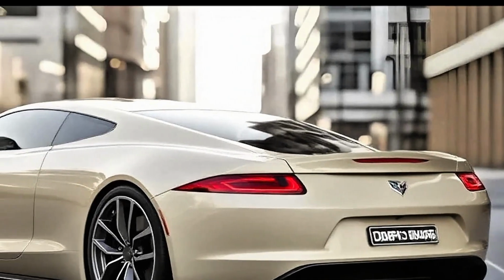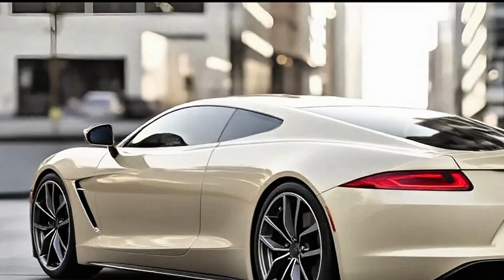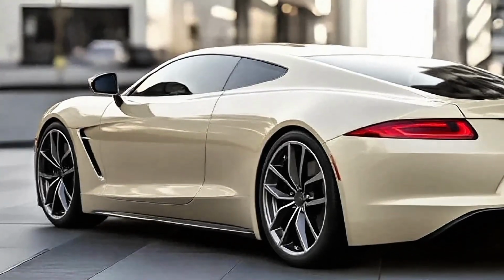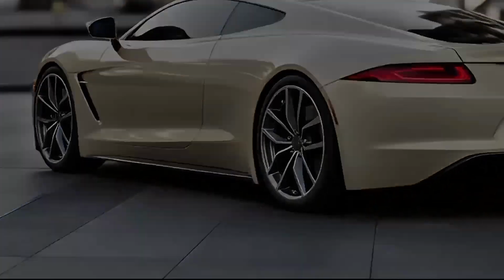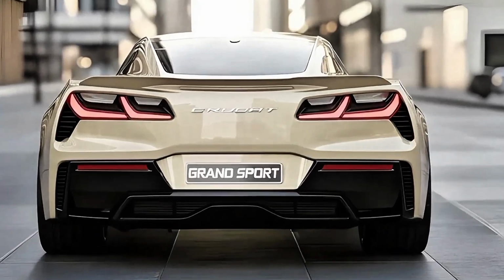The rear end has been completely reimagined. A larger diffuser, a more dramatic quad exhaust setup, and a subtle yet functional active spoiler that rises automatically at high speeds to add stability. Everything here serves a purpose. Nothing is just for show.